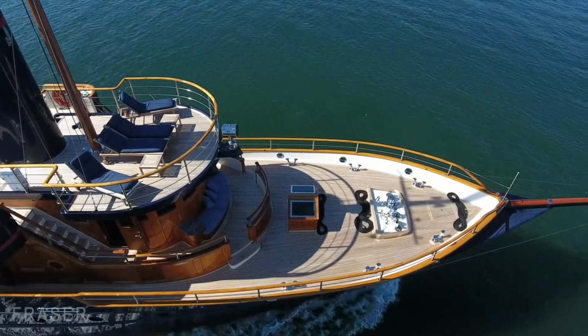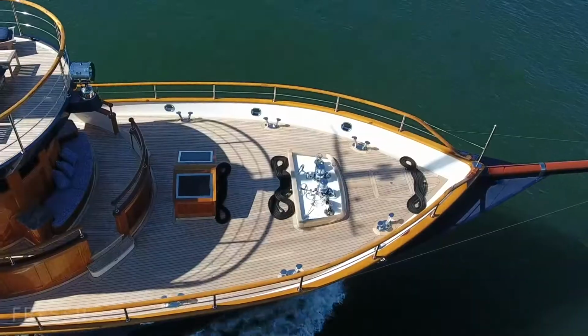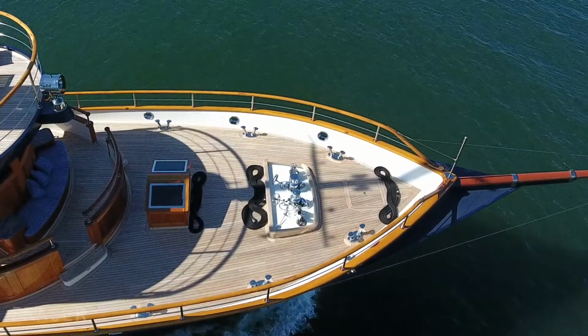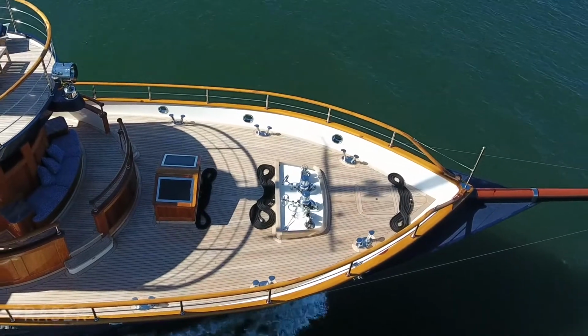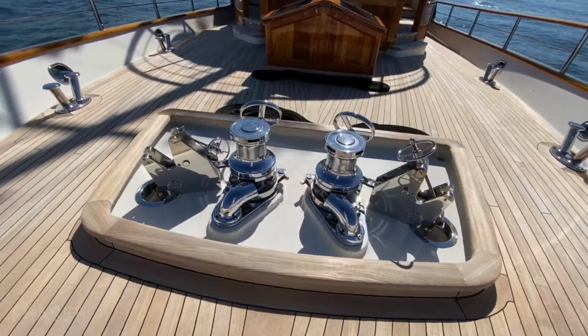Beyond the bridge into the foredeck, got the bowsprit forward with a very accessible bosun's locker and forecastle. We've got Maxwell anchor windlasses and chains.